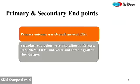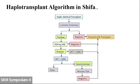The primary outcome of our study was to determine overall survival, and the secondary outcomes were to determine engraftment, relapse, progression-free survival, non-relapse mortality, transplant-related mortality, and acute and chronic graft versus host disease.